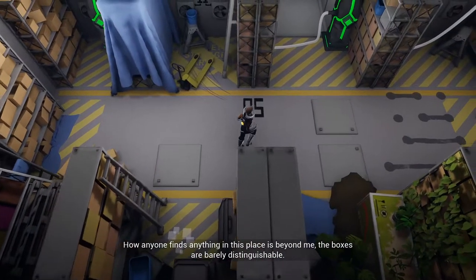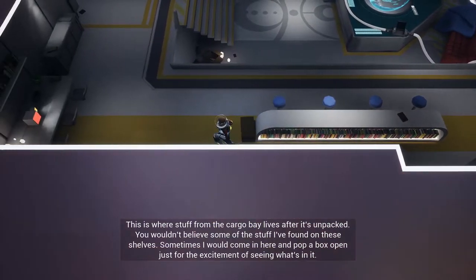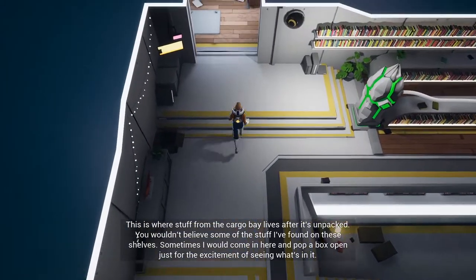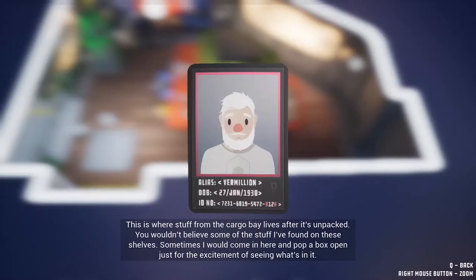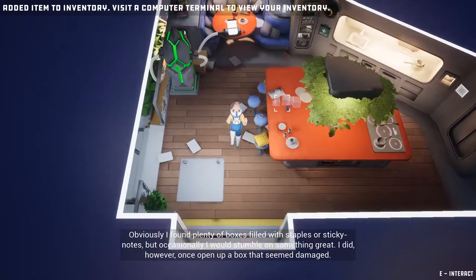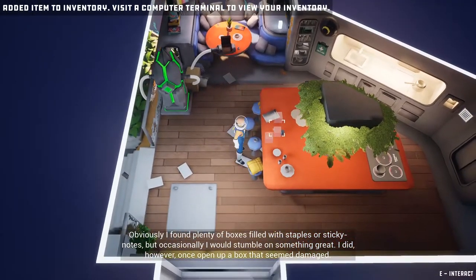How anyone finds anything in this place is beyond me. The boxes are barely distinguishable. This is where stuff from the cargo bay lives after it's unpacked. You wouldn't believe some of the stuff I've found on these shelves. Sometimes I would come in here and pop a box open just for the excitement of seeing what's in it. Obviously, I found plenty of boxes filled with staples or sticky notes, but occasionally I would stumble on something great.